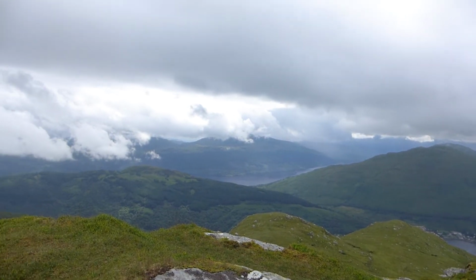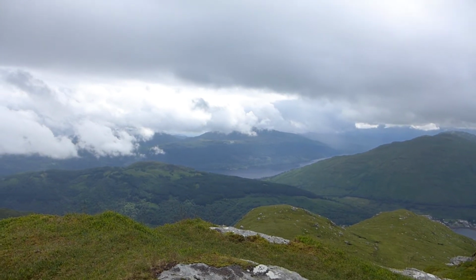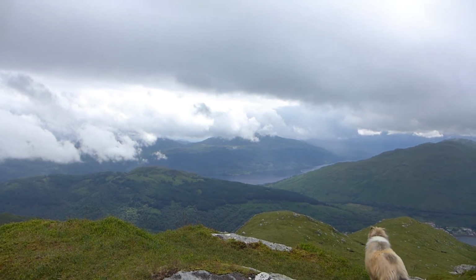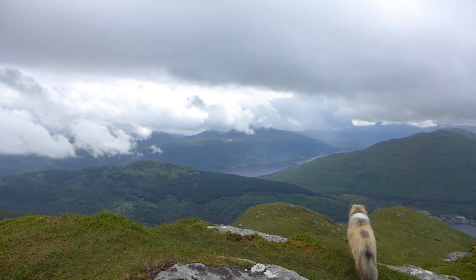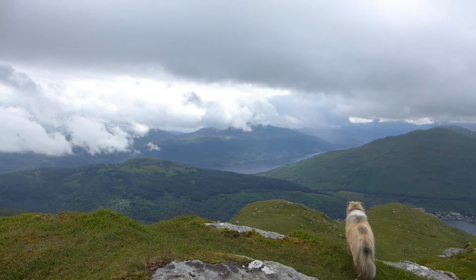No, it's gorgeous. Just over here, that's Loch Lomond. Loch is the Scottish word for lake, and that is one of the most famous and popular places to go in Scotland. You can actually see a boat going down the middle. That's where lots of sailors go for fun.